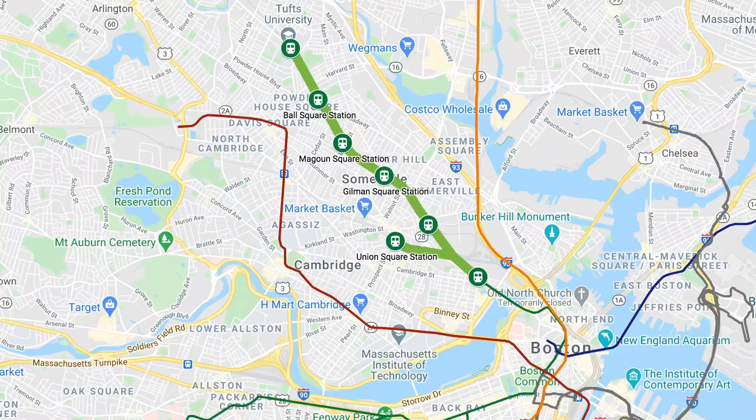So the old Green Line is now going to look bright and shiny and new with all its new renovations, and that gives me hope for the new Green Line Extension that's going to extend from Lechmere Station in Cambridge up into Somerville and up into Medford.